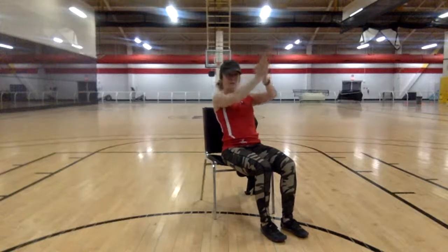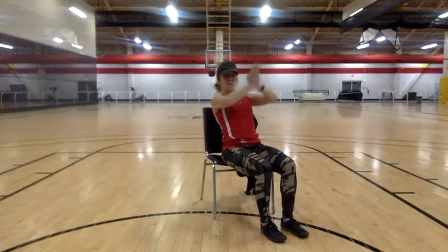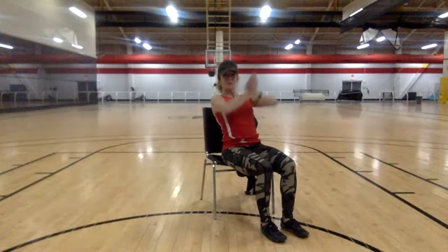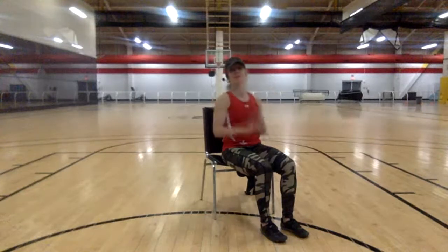And the harder you push your hands together, the more you are making that chest work. Kind of like a chest press, right? This is incline chest press. Good, good, good. You feeling your chest working? Some of those upper abdominal muscles, your stomach muscles. Okay, we're going to do two more. And one more. And a break.